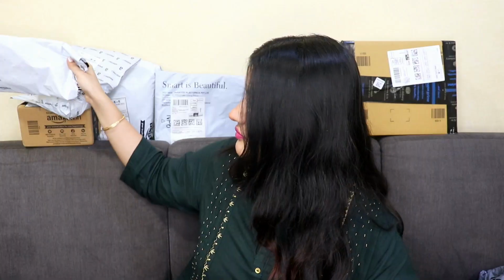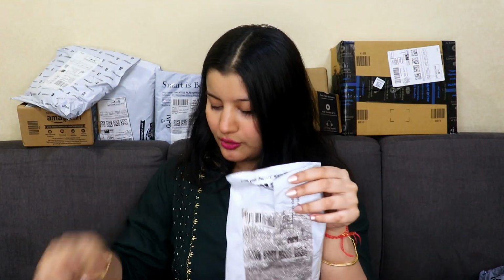And I love the fact that Amazon is sealing their bottles so well so that there is no leakage, so that there's no spilling of product and your product doesn't get wasted. I love the fact that they're doing it. My products arrived so safely and so neatly. Next, I'm gonna open that tiny package.